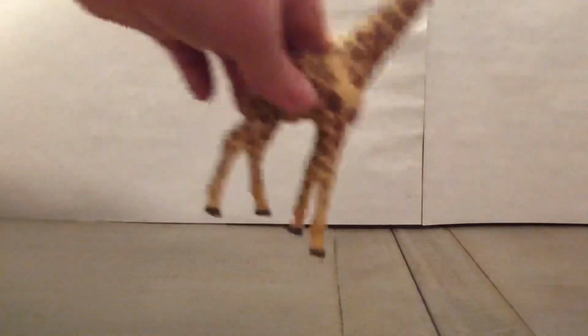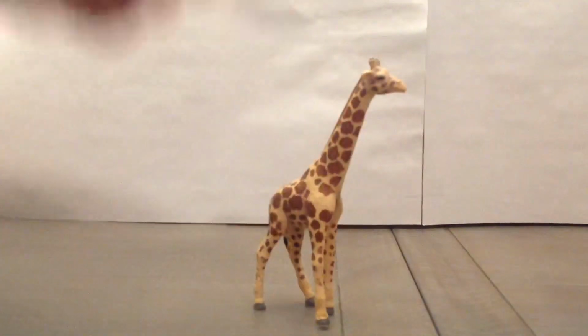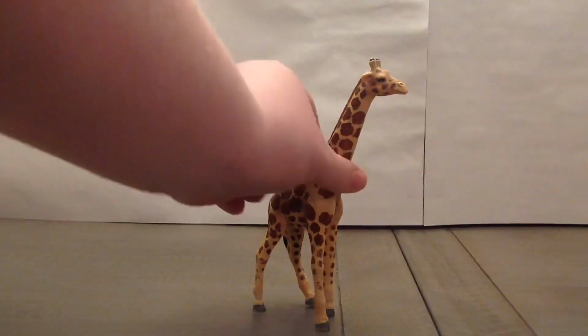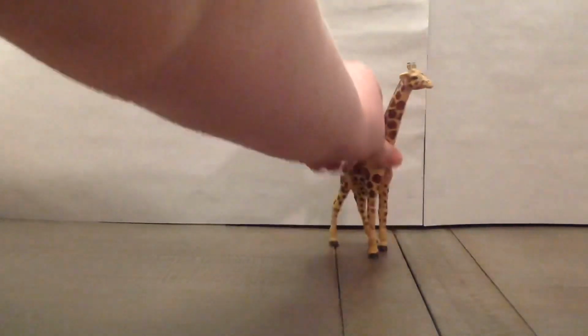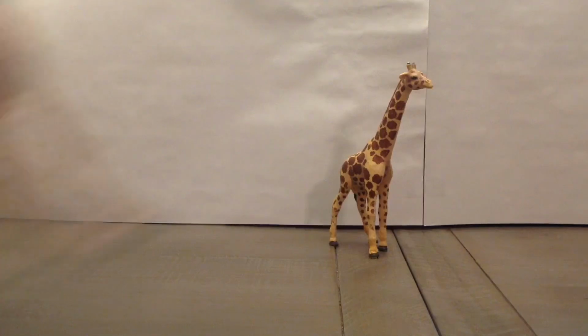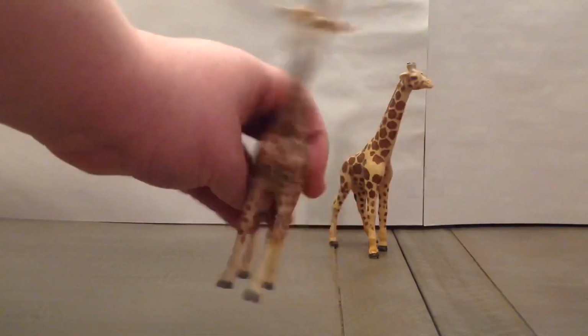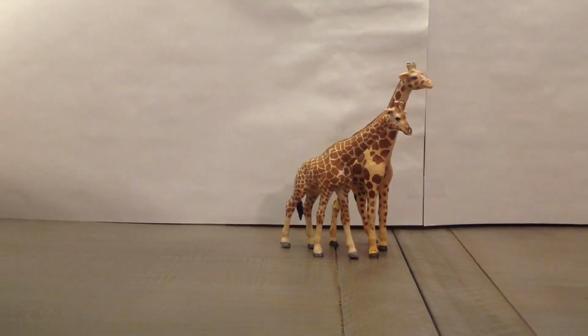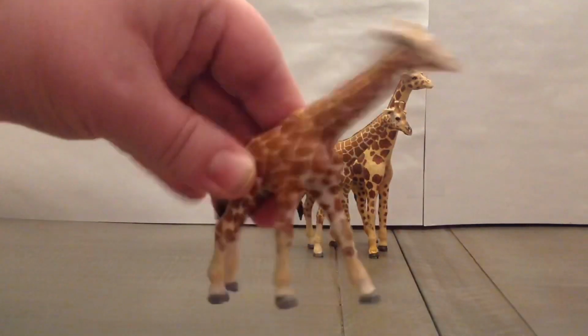Alright, now we're going to do hoofstock. We're going to start with the giraffes. First up, we have the Blip Toys giraffe. Not Schleich, but still pretty cool. Next up, we have the Schleich giraffe. This is an older model. Then we have the Schleich baby giraffe.